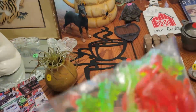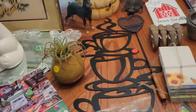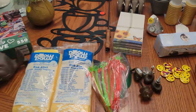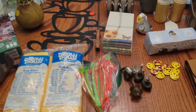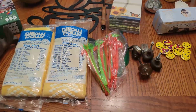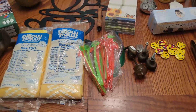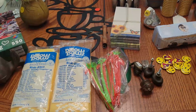I got some stir sticks, palm trees, and flamingos. So I will probably wrap those up into two different packages and then sell them. I had a ton for the longest time, and I kept moving them around in my booth, and they finally sold. So these will go out and hang out in some of the alcoholic drink glasses that I have in my man area.